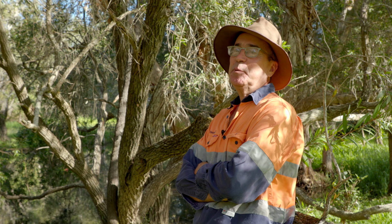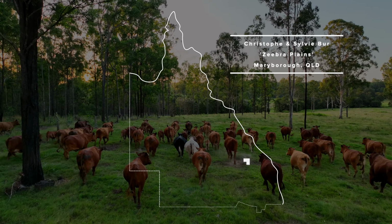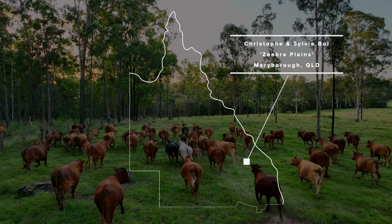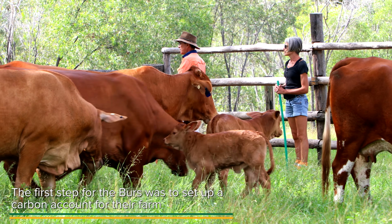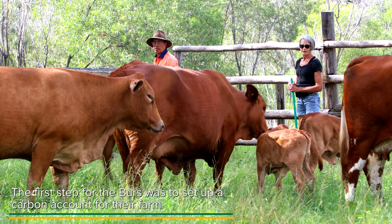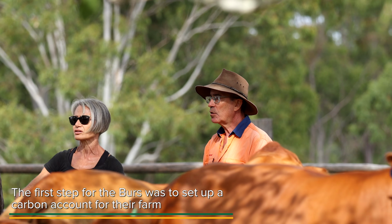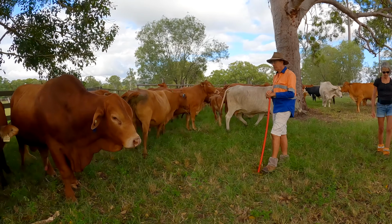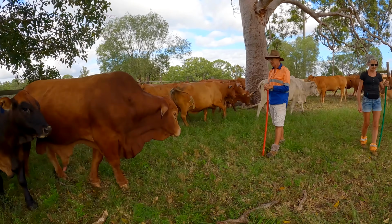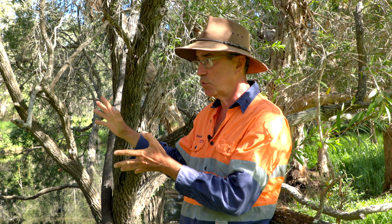Sylvie and Christophe Bur, we run a beef cattle operation near Maryborough in Queensland. We started by saying, okay, we've got to establish our carbon account. We couldn't reduce what the cattle produced. We couldn't reduce, for example, electricity and stuff like that, so we went completely solar, totally. But at the end of the day, we really had to find ways to sequester carbon. That was the shining light, to get to carbon neutrality.